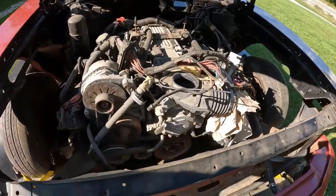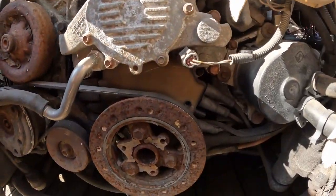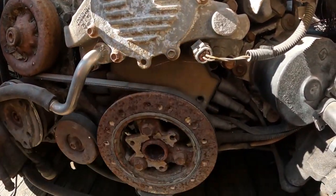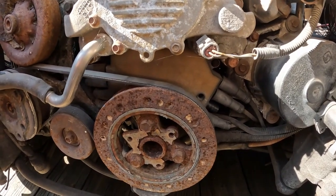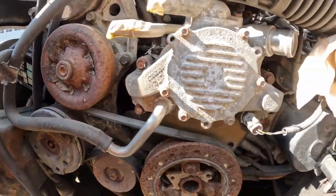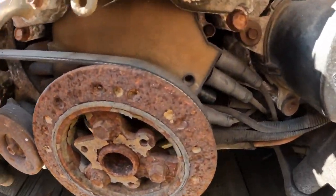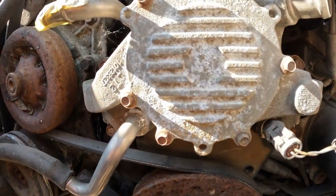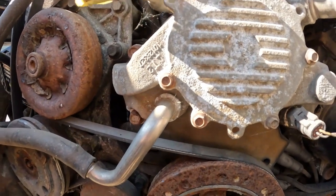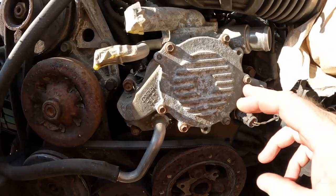There's no distributor because your distributor is way down here behind the harmonic balancer. That's your distributor, and it's not called a distributor. It's called an OptiSpark, and I think it's made by Mitsubishi or somebody like that. As I was saying before the battery ran down, that's your distributor back there behind the harmonic balancer. Underneath the water pump, there's a little seal that goes through the back of the water pump into the engine, a cam drive type deal that drives this water pump.